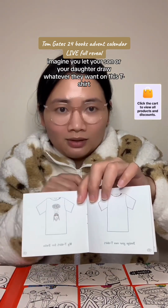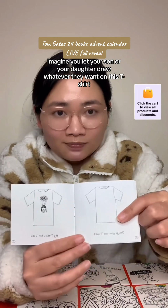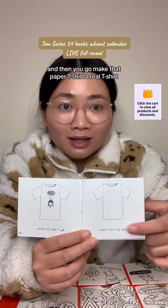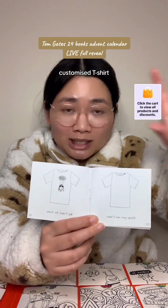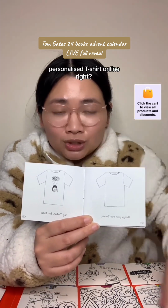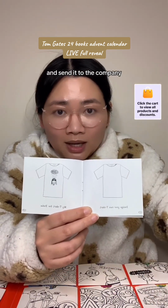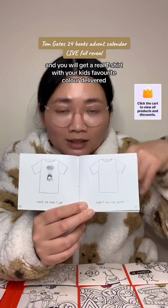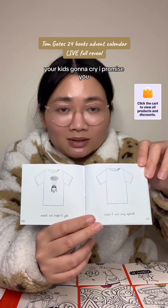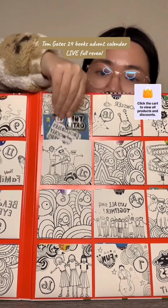Imagine. You let your son or your daughter draw whatever they want on this t-shirt, and then you make that paper t-shirt a real t-shirt. You know how you can order customized, personalized t-shirts online, right? You just take a picture of that and send it to the company, and you will get a real t-shirt with your kid's favorite color delivered. Your kid's gonna cry, I promise you.